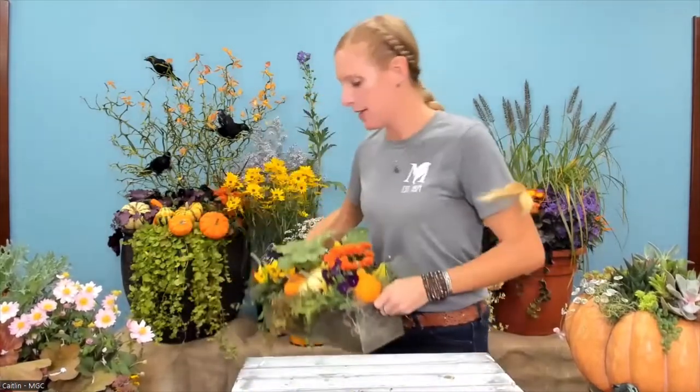Next, let's put her right here. So for indoor fun projects, I showed you the really pretty gourd that we had put together. Another fun project with kids is the Venus flytraps. I think the Venus flytraps add some really fun fall interest. Who doesn't like a carnivorous plant?